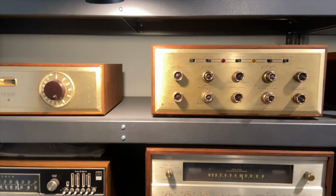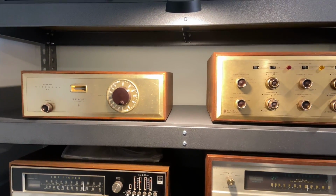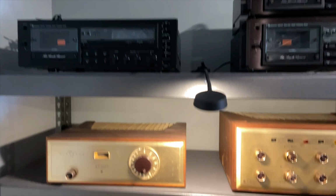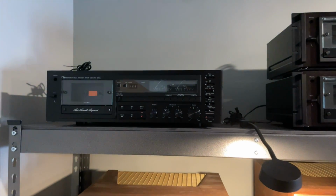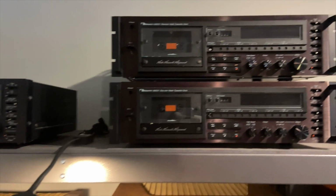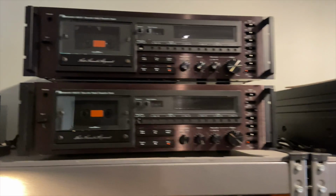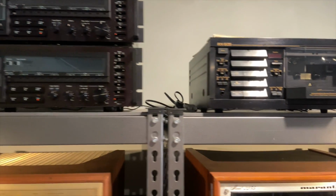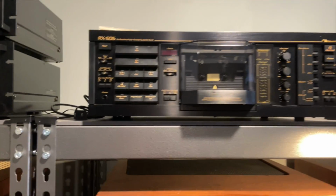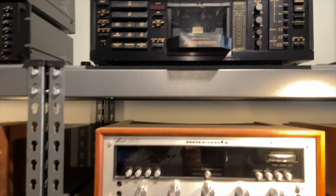And then some good examples from Scott. They have a really classic look to them. And on the top, I've got several cassette decks from Nakamichi. All of these are from Nakamichi, actually, that are up here right now. I've got a couple of these, the 680ZX, and then the 505, which is a really cool unit. That front comes out, spins around, really neat.